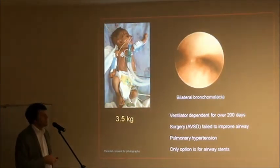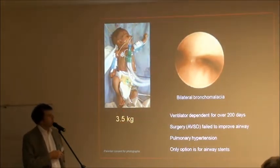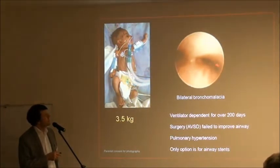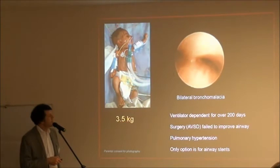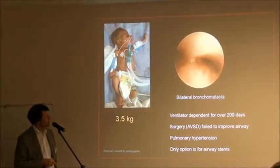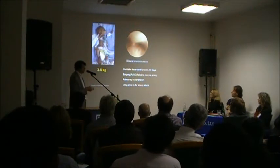Now this patient is exactly what we've described in the previous ones. This is a patient with Down syndrome who's 3.5 kilograms, who had complex heart disease but had bilateral bronchomalacia, which is probably an indication that other people have found. This patient was still ventilated with us for 200 days in intensive care. With death spells, we tried operations to fix this, pulmonary hypertension, and I think the only option this child had was a stent. So we elected to put the biodegradable stents in.